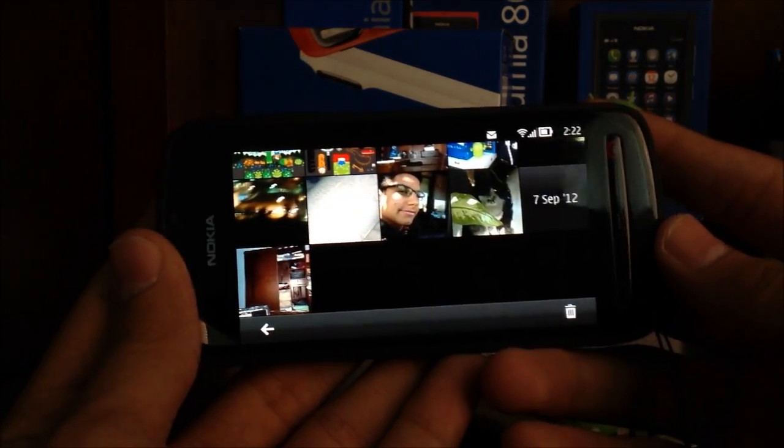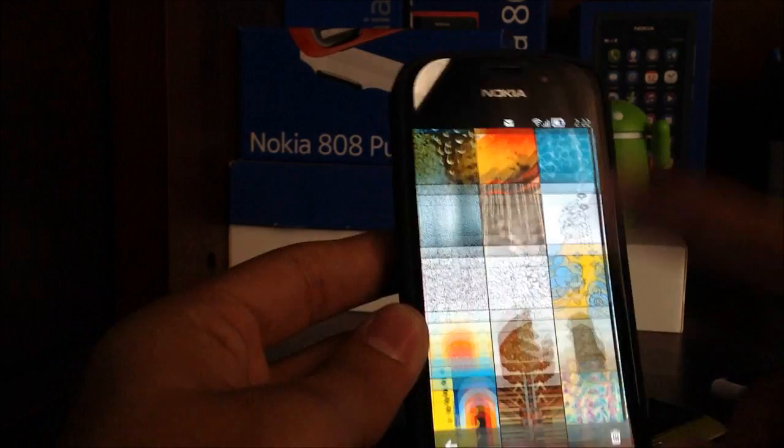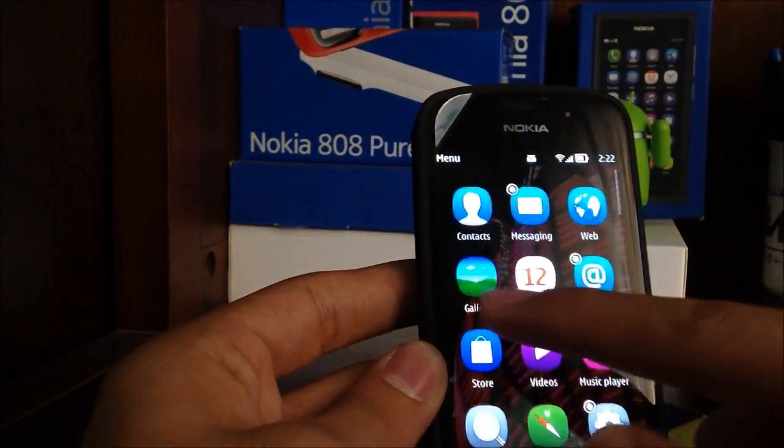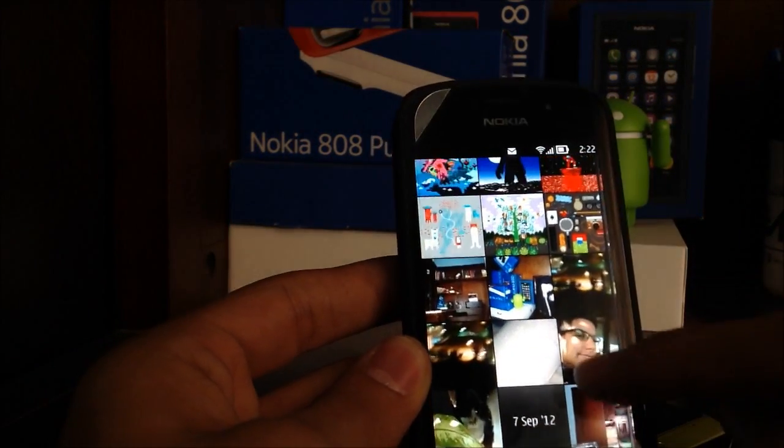You have one feature that everyone's been asking for to come back, and that is the gallery shortcut. It seems to be a bit wacky. Or no, it's not. I'm sorry, I'm wacky.